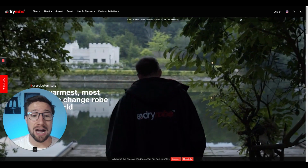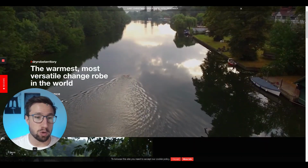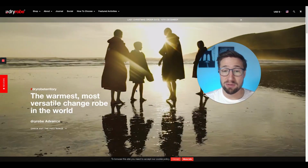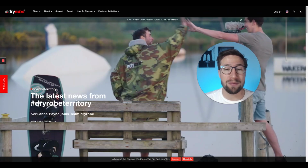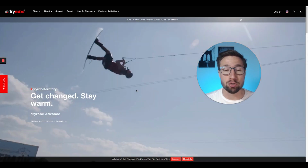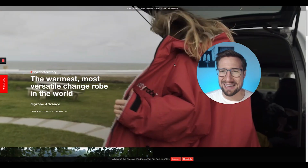Let me look at some stores that are doing well. I found this store. These guys are selling these robes. It says the warmest, most versatile change robe in the world. Change robe, that's a term that people know. I didn't really know about it till I saw this store, but people know about this. It's like when you go swimming or do water sports, you can put this on and it keeps you dry really, really quickly.